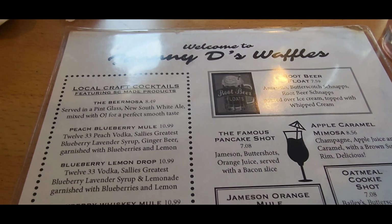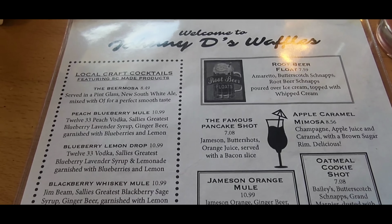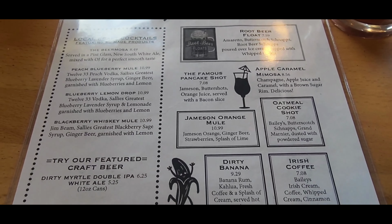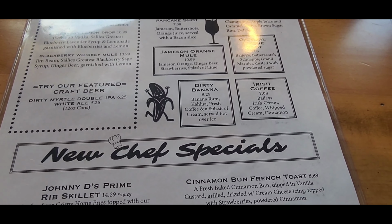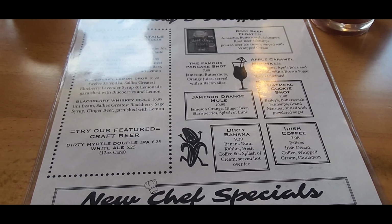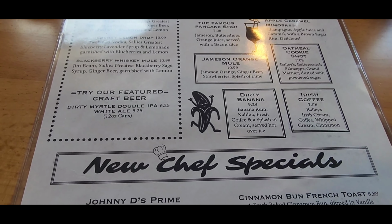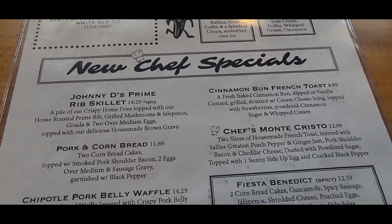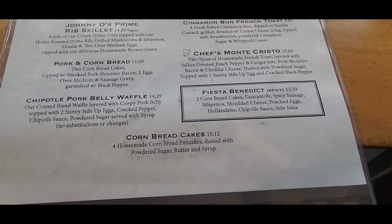Like a specialty menu. They've got all kinds of really cool drinks. They've got an alcoholic root beer float. Damn, that looks good. Pancake shot, the famous pancake shot. Wow. Oatmeal cookie shot. Dude, this is some good stuff. Wow, look at this, the dirty banana. Oh, man. So, yeah, this is a really cool drink menu and chef special. Chef specials. All right. Wow, this looks good.